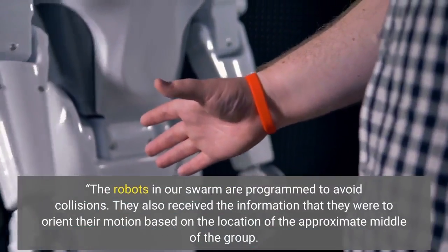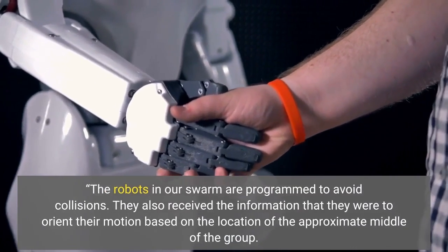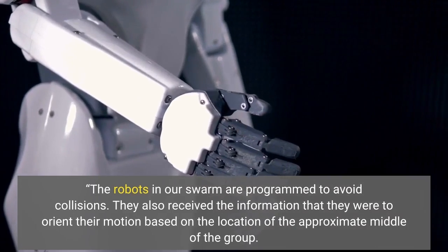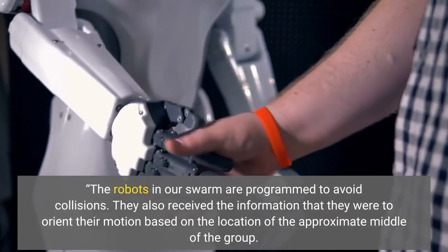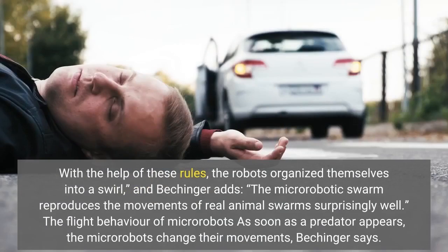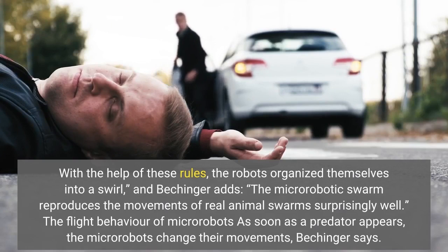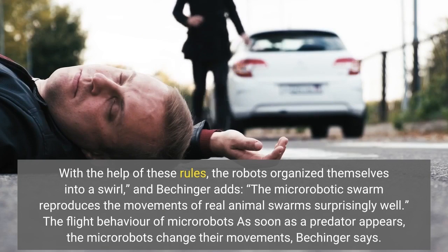"The robots in our swarm are programmed to avoid collisions. They also received the information that they were to orient their motion based on the location of the approximate middle of the group. With the help of these rules, the robots organized themselves into a swirl," and Bechinger adds, "the microrobotic swarm reproduces the movements of real animal swarms surprisingly well."